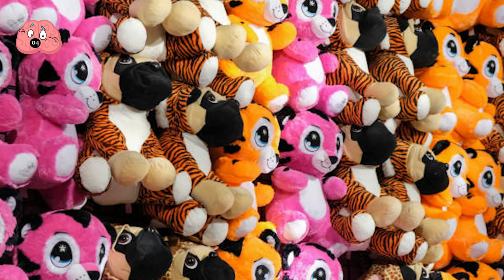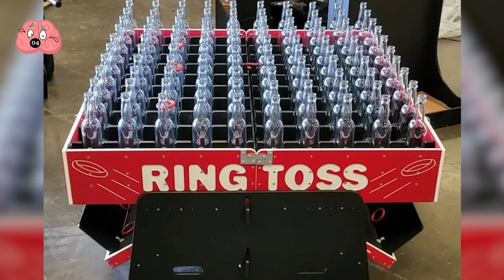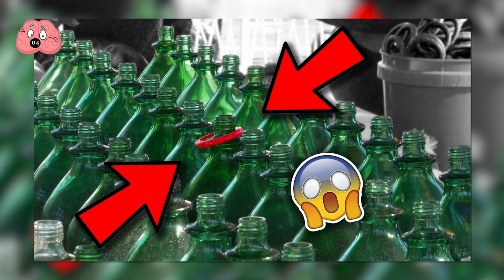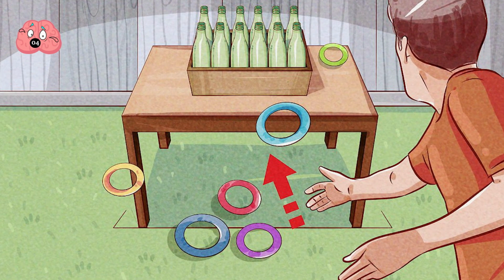Number 4. Ring toss games. If you're looking for a carnival game that nets you the best prizes, look no further than the ring toss game. Giant stuffed bears and other prizes can be won in this game if you manage to land a ring in one of the 100 bottles. While it may sound simple, it's actually almost impossible to beat.